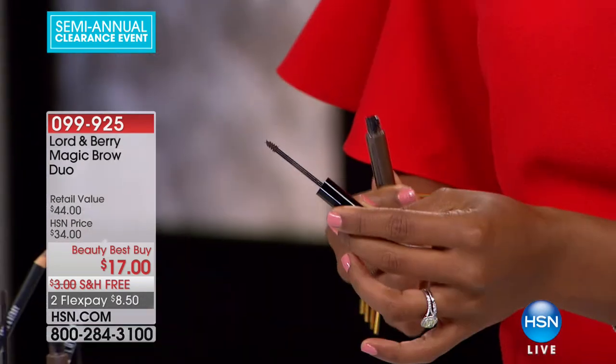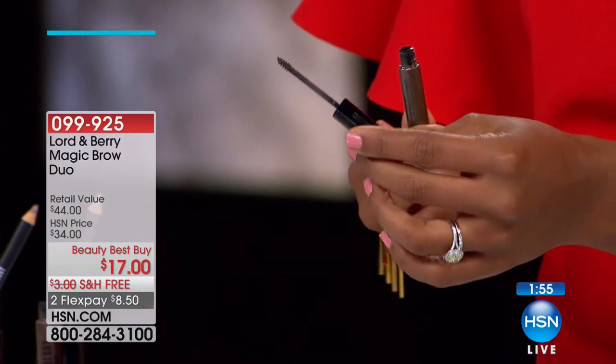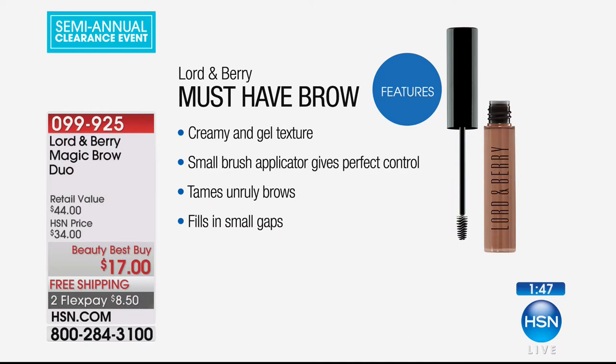So that's the pencil. The other item that you're gonna get here is the brow mascara. And we've got that right here too. And this, see this little brush? It has a little bit of color right there on the end, the right color, whichever one you choose, whether it's maroon, blonde, or the brunette taupe. And this helps to groom your brows. It helps to keep them in place. It gives them a little bit of gloss, but not too much. It's a creamy texture, sort of like a gel texture. And I showed you that small little applicator brush, so you've got perfect control because obviously you're doing your brows. And it tames your brows, fills in any small gaps as well.